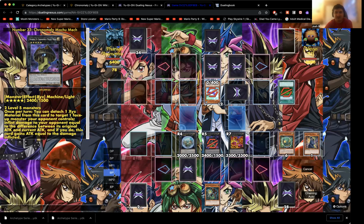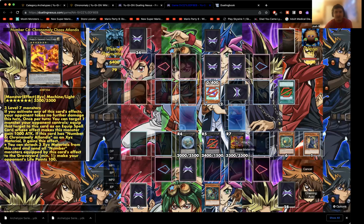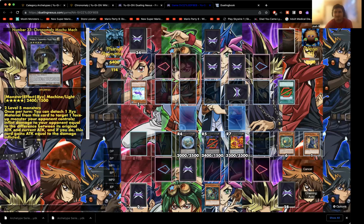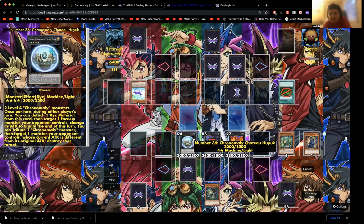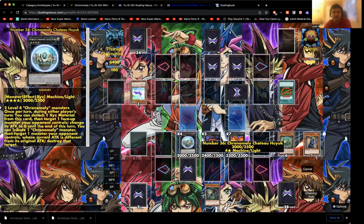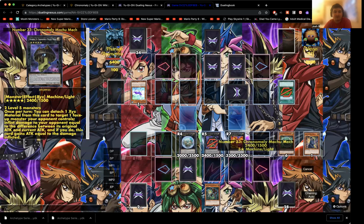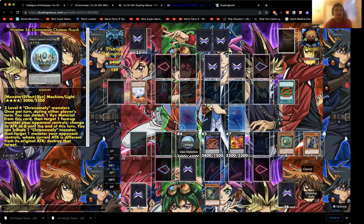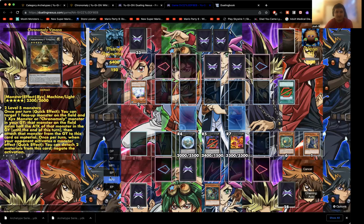Then we're going to enter the battle phase. We're going to have our Chaos Number 6, Chronomaly Chaos Atlantis, attack Unifrog. Our opponent's at 3,500 life points remaining. Even though we won't kill him this turn, we're still going to do a lot of damage. We are going to attack with our Machu Mech. And then we are going to attack with Shato Huyak. We are now going to end our turn.